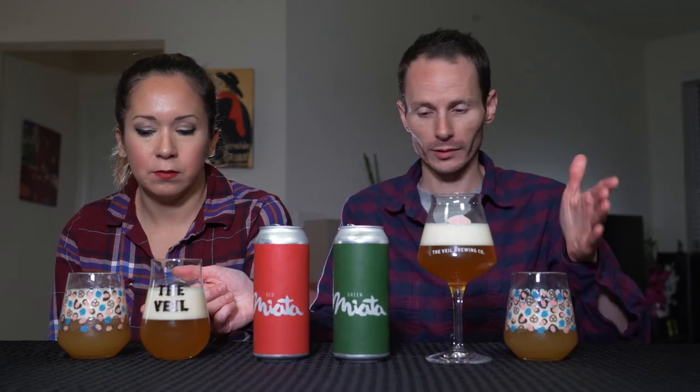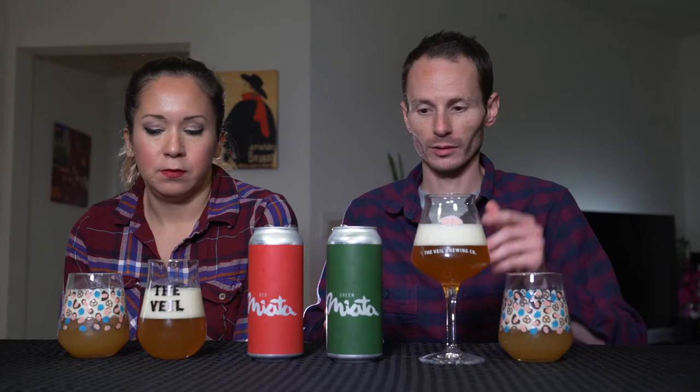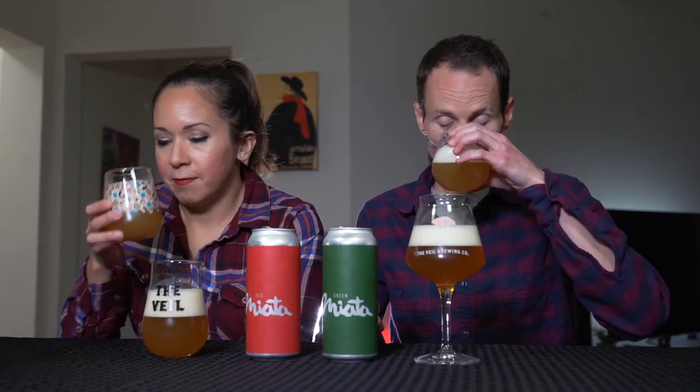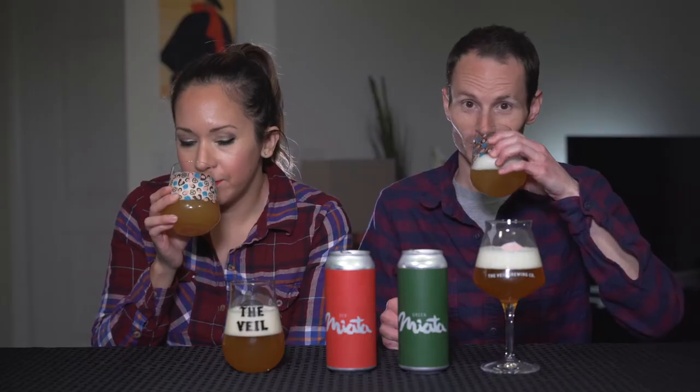All right, so on the left, we have the green Miata, and then in the Veil glasses, we have the red. So let's start off with the green and take a sniff test and see what we got. Oh man, that smells really good. Tropical notes, it's soft and pillowy smelling. Again, with that oats and that juice and the cashmere-ness.